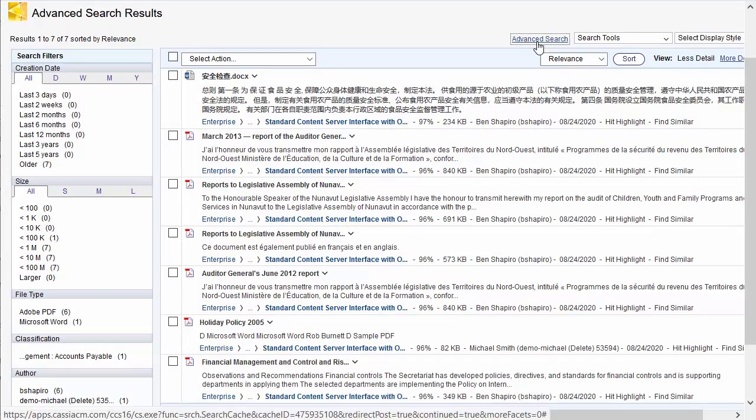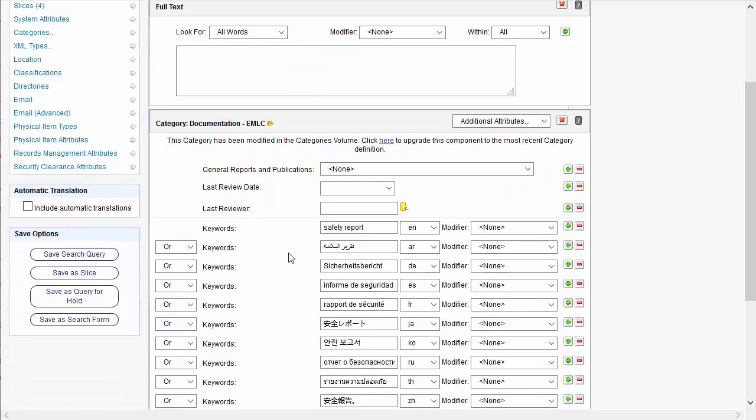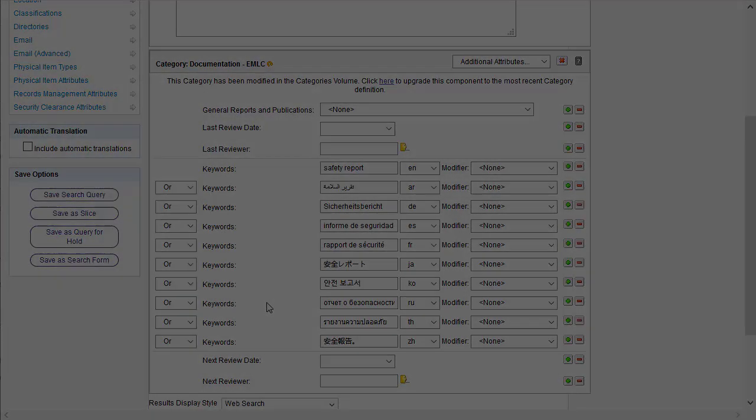If I go back and I look under the covers, you can see that it's taken my search query and translated it to all the other languages defined on the system. What this does is this ensures that I maximize the ability to leverage other content on my system, even though it might not be in my language or tagged from other users.